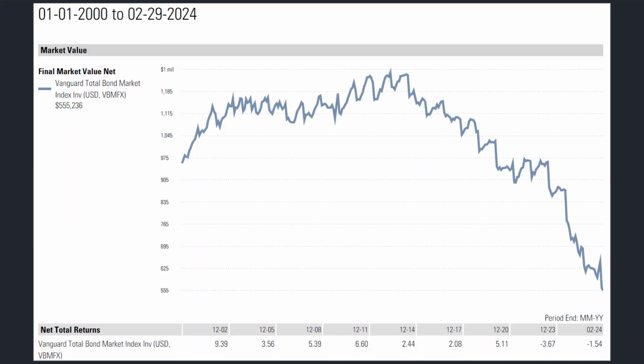4% inflation-adjusted spending for an all-bond portfolio over the last 25 years of distributions worked out. This is the Vanguard Total Bond Market Index Fund. After 25 years of distributions, there's still $555,000 left in the portfolio. However, I would point out that the fund is rapidly declining in value.